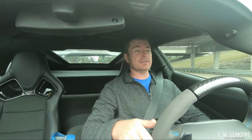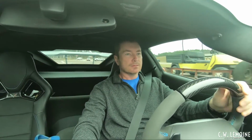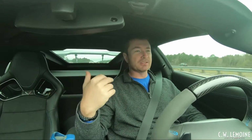Inside the car, I usually run the exhaust in sport mode only. The nice thing about sport mode is it keeps the valves open until you're at speed, which gives you a nice sound, and then as you downshift or upshift, it closes the valves. There's no drone or anything like that.